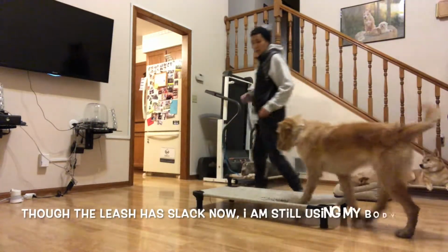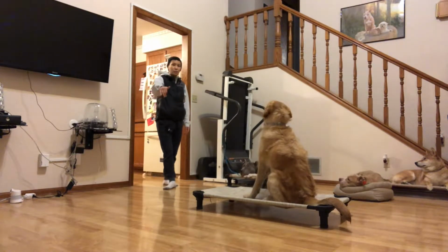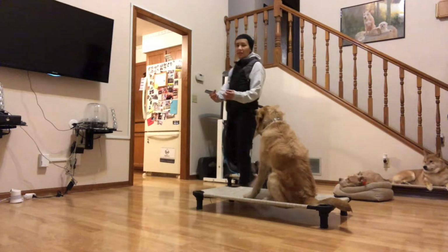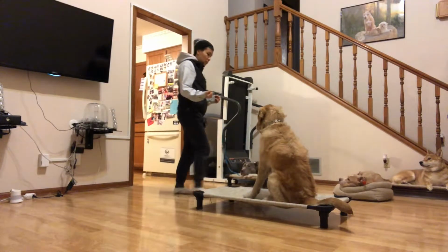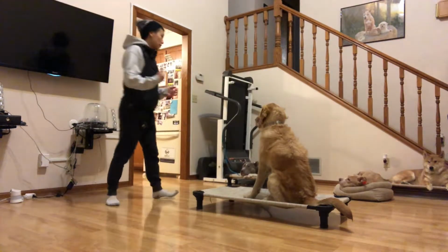Place. Good. You see that? Every time all 4 paws get on that cot, I mark it with good. That's a reward, you guys. Good girl. Like I mark it, but at the same time, it's like, you did awesome. My emotions show. The sound of my voice is like, yes, you've succeeded. Dogs read all of that stuff, so it's really great.